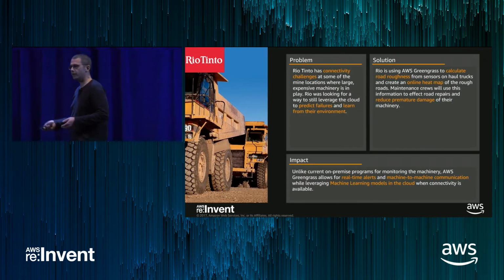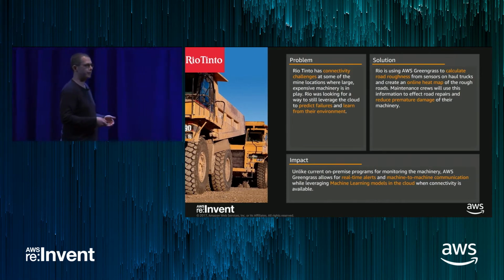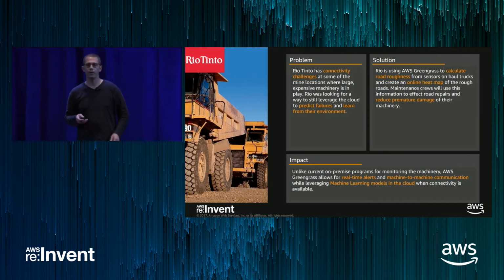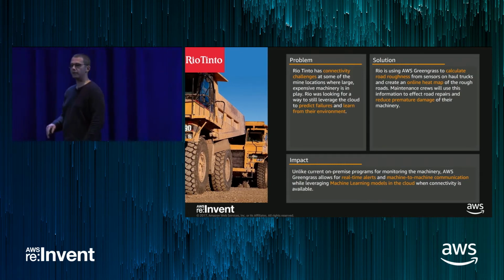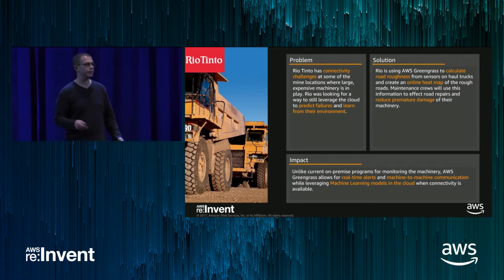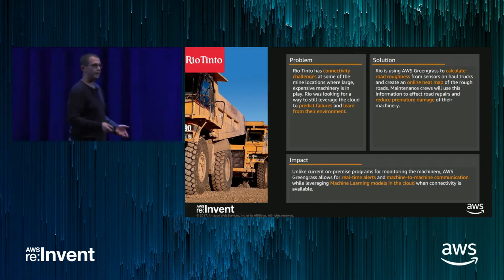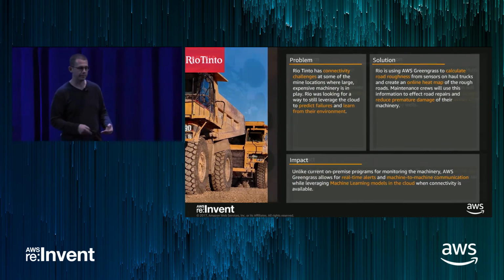So let's take a look at some customers that have leveraged AWS Greengrass in the field. And the first is Rio Tinto. Rio Tinto had a real challenge where they needed to, in near real time, determine if there were problems in the road that they were driving down. Because those tires are really huge and they're really expensive. So once you damage them, it's a huge cost. So they wanted to ensure that they were able to maneuver around bad road areas quickly and also report the damaged roads back centrally so they could send out work teams.